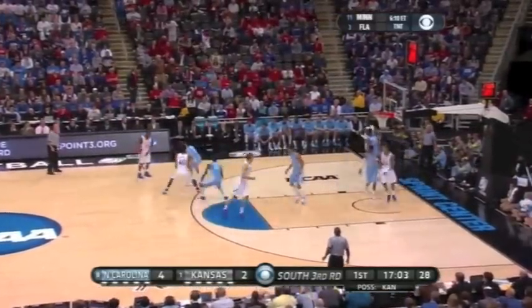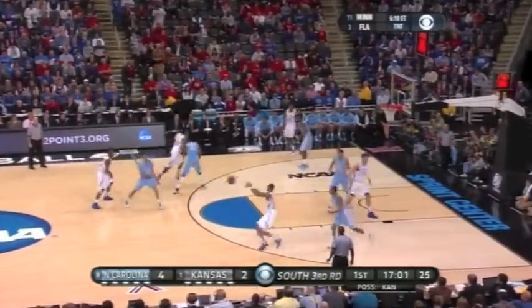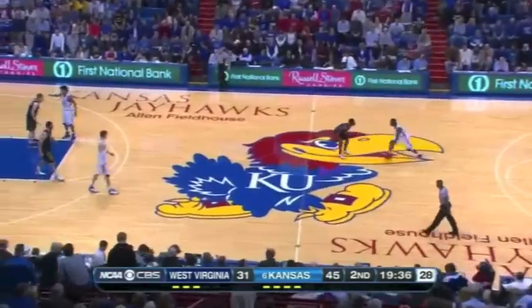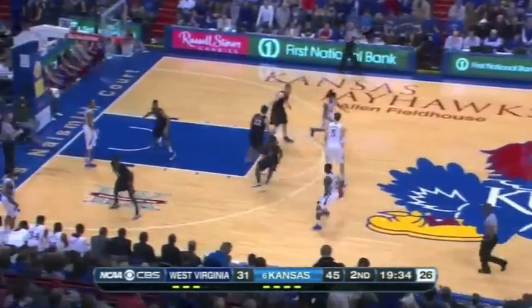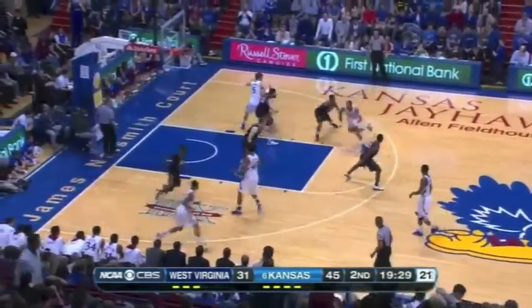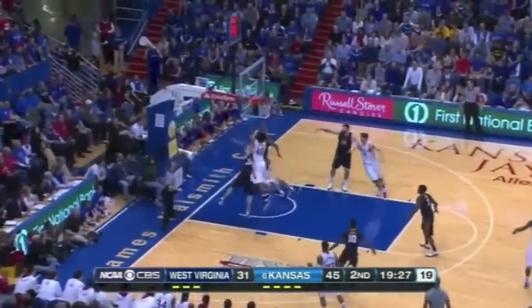Call for the foul. That's important. If Carolina can get with the foul trouble, it really dramatically changes. Back in the first half, we talked about how Bob Huggins says he still has not found the right combination. A lot of guys seeing a lot of minutes, but he can't find the best five out there.